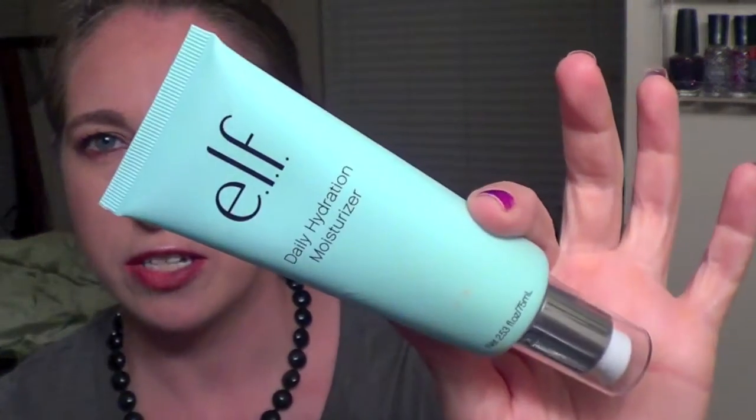And then I follow it up with the e.l.f. Daily Hydration Moisturizer. Again, I think this is just a standard moisturizer. It's kind of like a white milky cream, a little bit thicker than the serum. And again, it does a good job of moisturizing. I do think that it's a good price point for drugstore type options. And I like it okay.